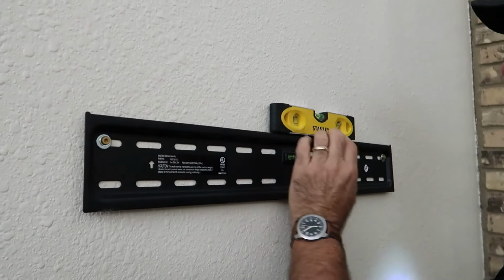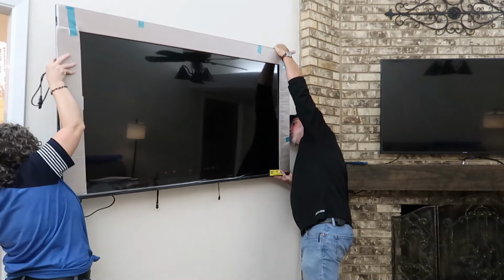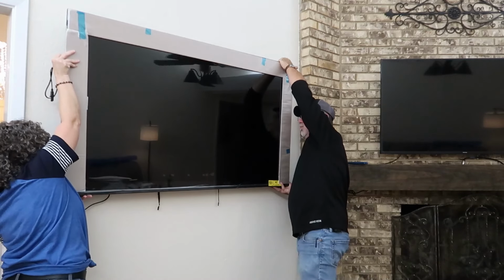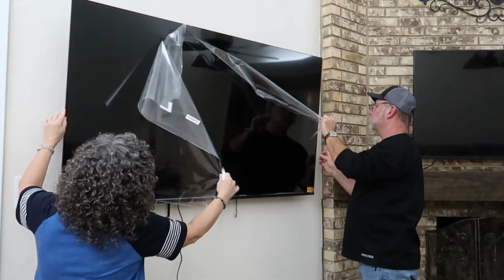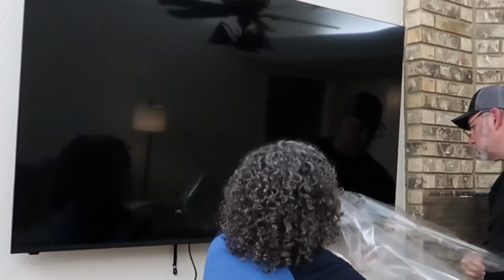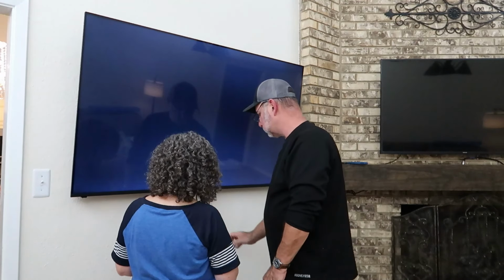Okay, now all we have to do is lift the TV up and hook it on the rack. This is so satisfying. Looks great, except for the cord. I don't like the cord.